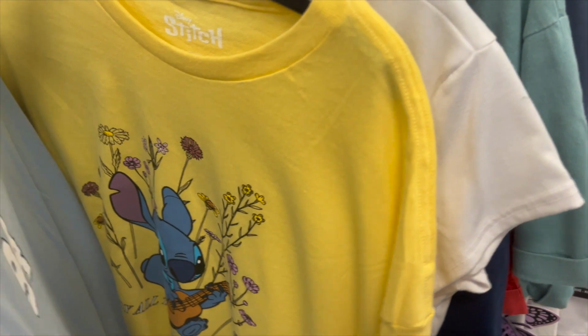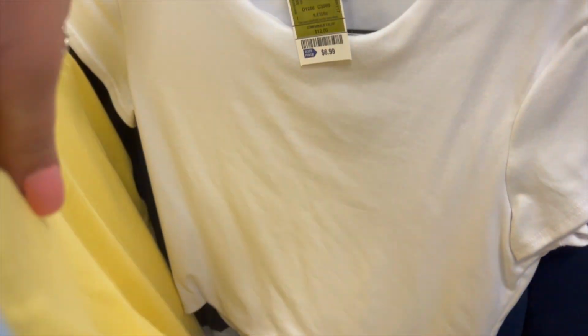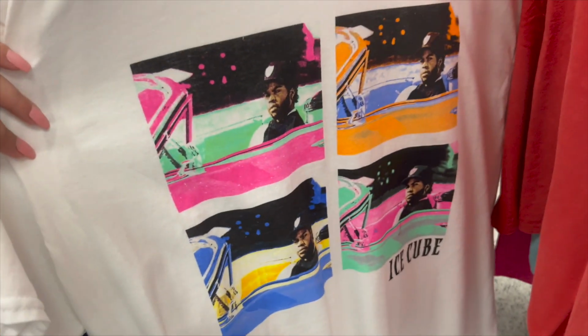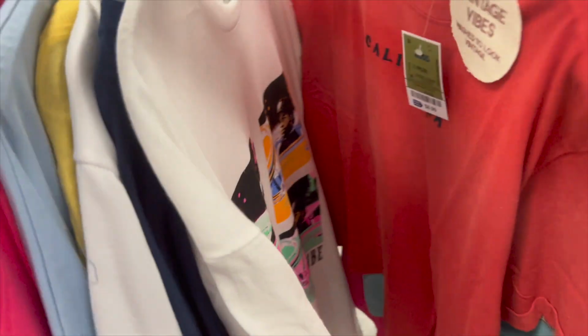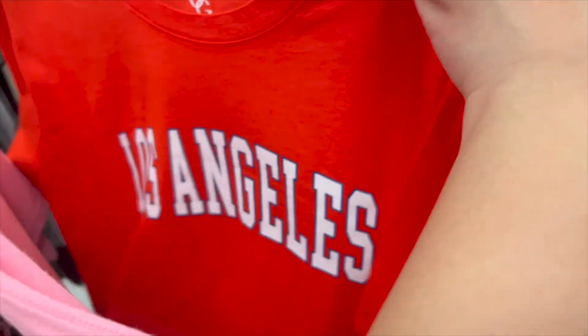And then we got some ugly ones. Oh, the Stitch one is cute too. It is cute, but I just wasn't impressed. I feel like Ross just is not at its peak right now. I like it better during the, oh wait, Ice Cube, that's cool. I like it better during the fall season. I think they have better stuff. This Van Gogh one is really cute though.